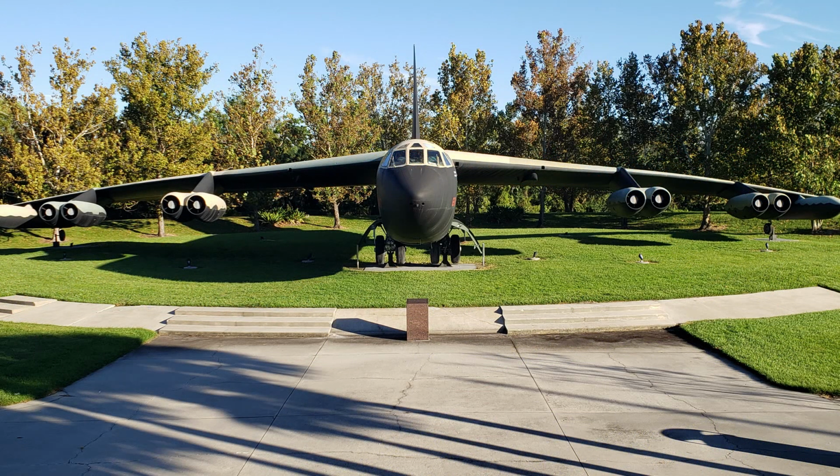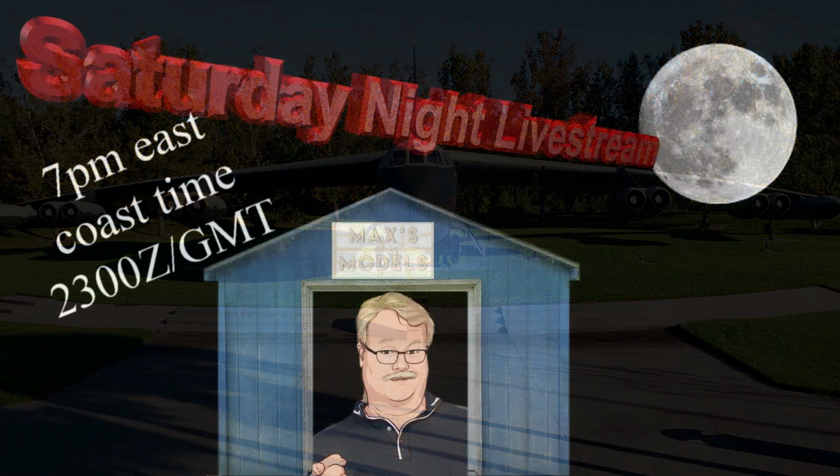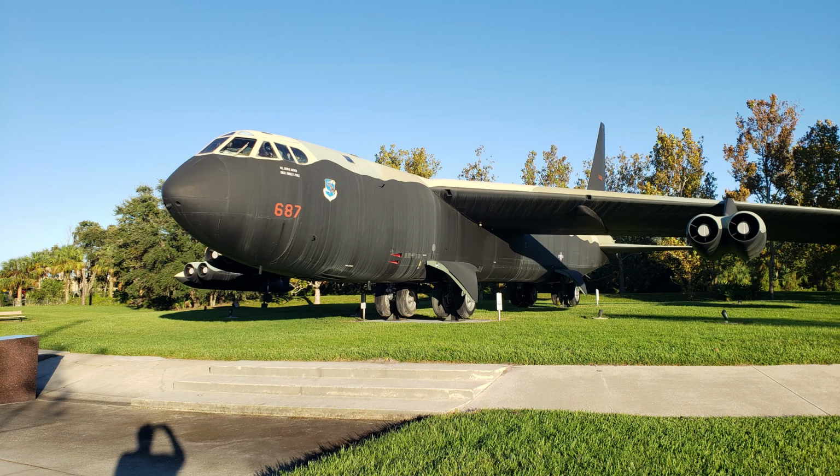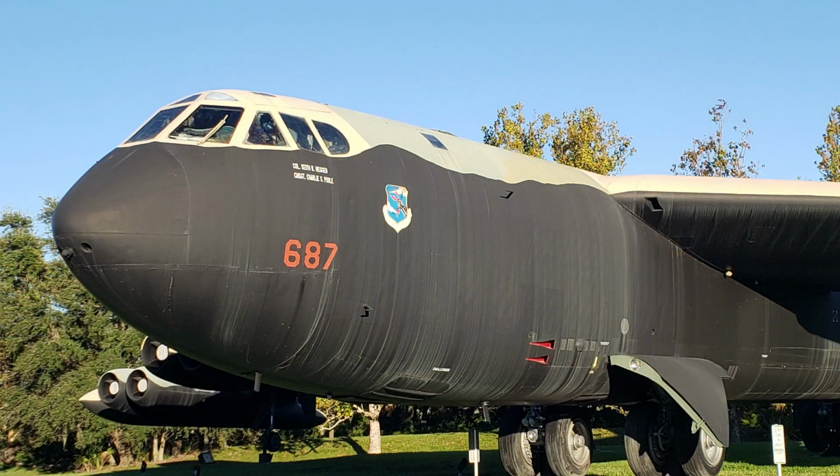One of the things, and we'll be talking about this more at the live stream, and yes, I am planning a live stream Saturday night, 7 o'clock, 2300 Zulu, is that the B-52 is an incredibly complicated airplane. There are a lot of details on it, probably more than you could actually put on even a large-scale model. But I figured, what the heck, let's go get a closer look at some of the cool stuff on it.